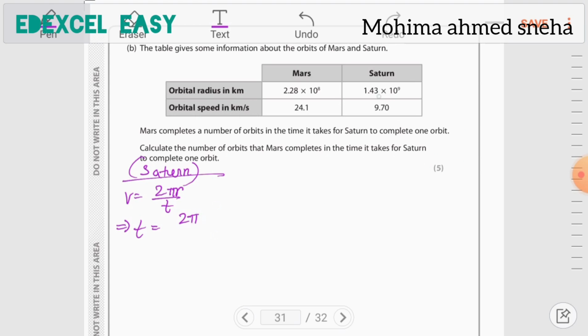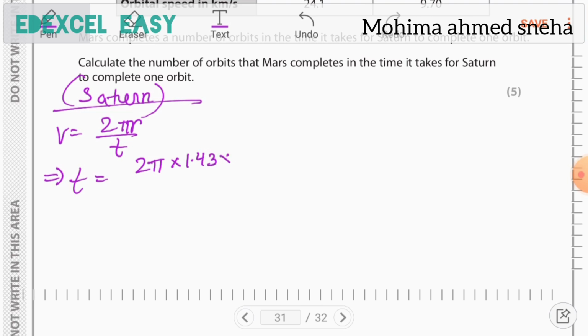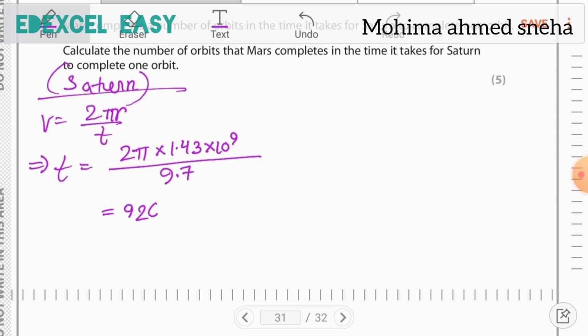The value for r of Saturn is 1.43 times 10 to the power 9. So it will be 2 pi times 1.43 times 10 to the power 9 divided by the velocity. Velocity is 9.7, and if you calculate 2 pi times 1.43 times 10 to the power 9 divided by 9.7, you get a value of 926284019 seconds. So you get this big amount of time for one complete orbit of Saturn.